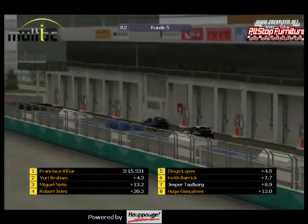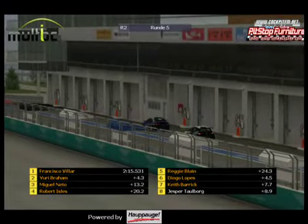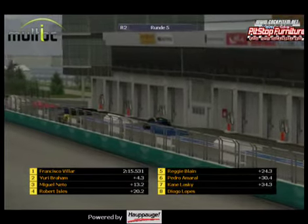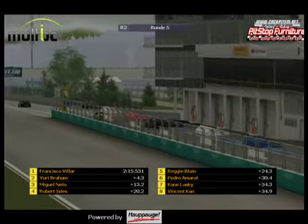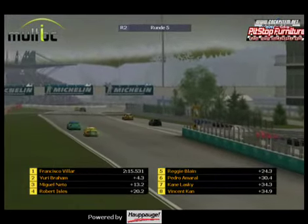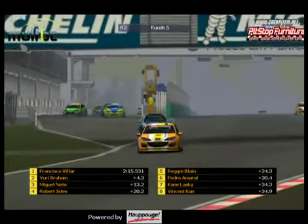Up front, VR still leads. There's Lopez in the pits. Nato in 3rd place. He's not pitted, of course. There comes Barrick out of the pits, and there goes Tarborg out of the pits, obviously hoping as well this time he made the right decision to change to wet tyres, and there goes Lasky and Vincent Khan.